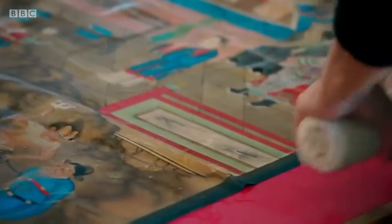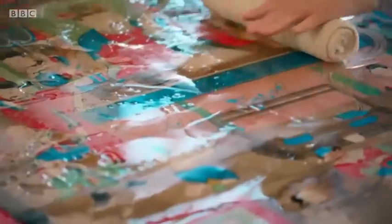But this is only the first of many washes. You have to be fairly diligent and you have to keep your wits about you. Respect the paper and just behave yourself and get on with it.